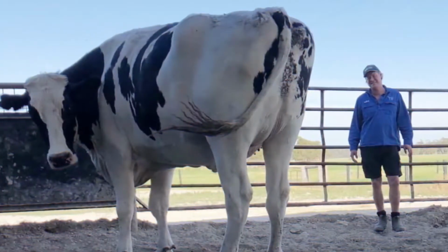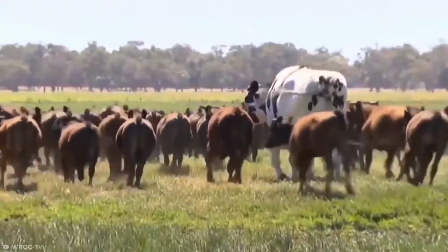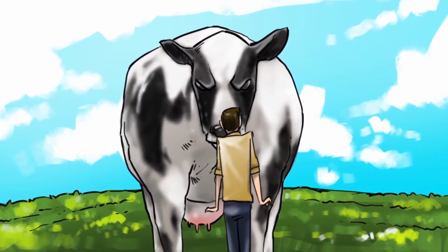Knickers was eventually bought by Australian farmer Jeff Pearson for $400 to coach other cattle on the farm how to behave properly. Now that's one bovine you wouldn't want to get on the wrong side of.